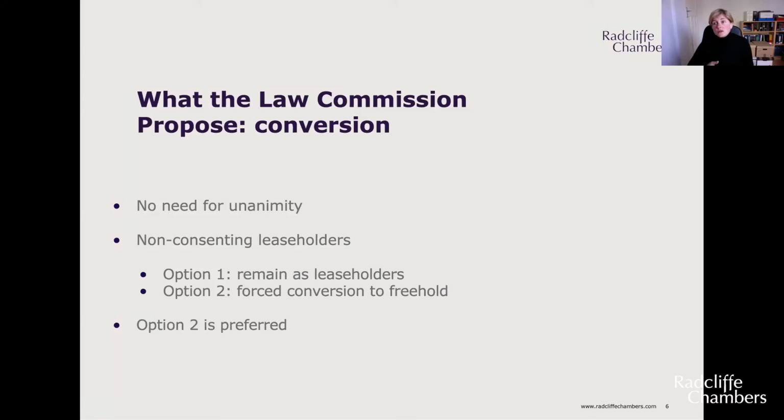Or option two is we could force you to convert to the freehold. The Law Commission say that we should really prefer option two. And we should prefer option two because it enables the commonhold structure to work as intended from day one. You don't have this weird hybrid of some leaseholds in a building, the rest of it's commonhold, and all the problems that that might bring.